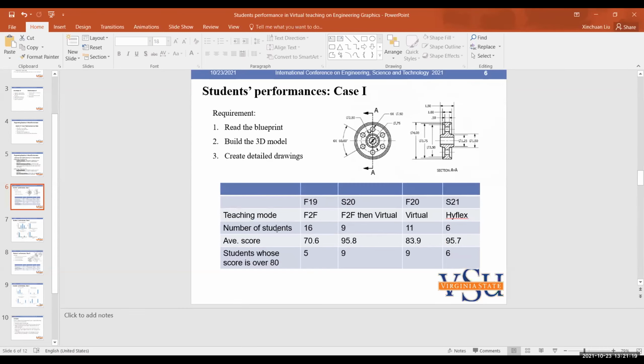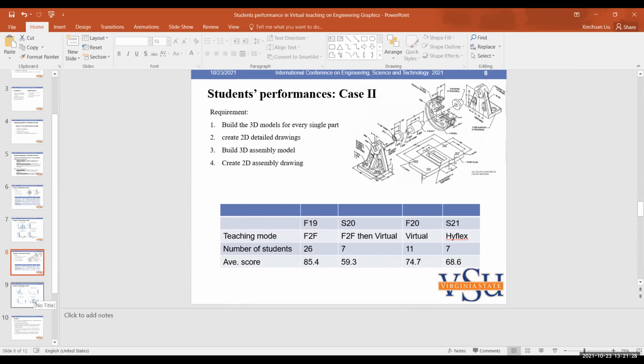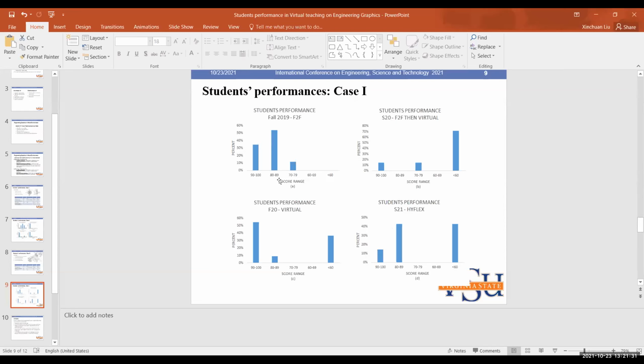But in our case 1, this one is much lower than the other semesters. That's very interesting. Then let's examine the data distribution. In the face-to-face, the data distribution is roughly a normal distribution. And in the other 3 semesters, the data is also skewed. That means at least the virtual mode or the pandemic affected the data distribution.